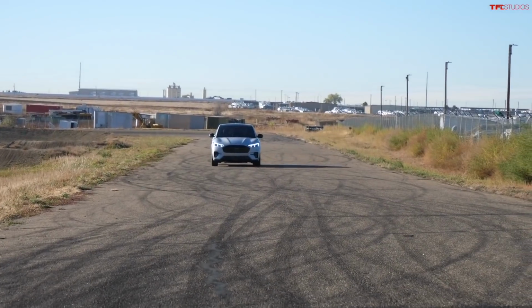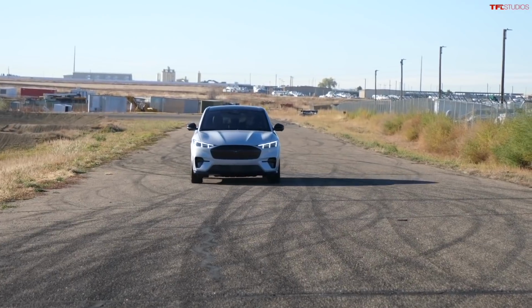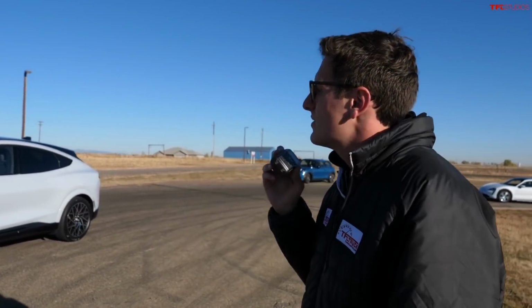I think what made the Mustang cool is it was affordable performance available to the masses, and maybe that's what the Mach-E is doing right now. It's bringing affordable electric performance to a wide number of people. Lee Iacocca is cringing in his grave. Lee Iacocca, if it's making money, Lee Iacocca is happy.